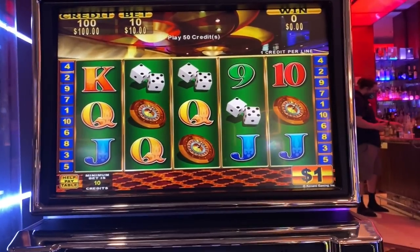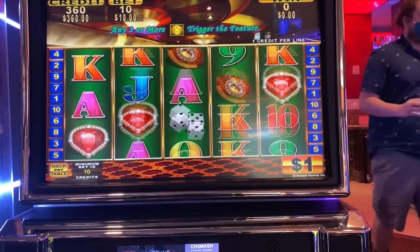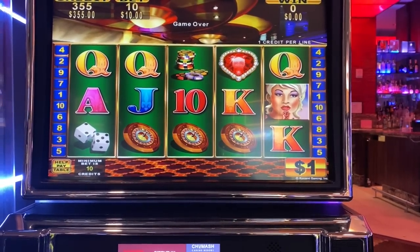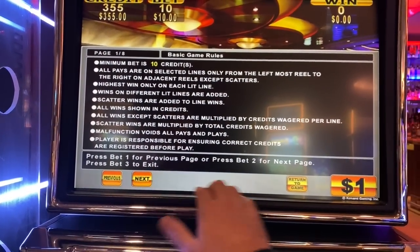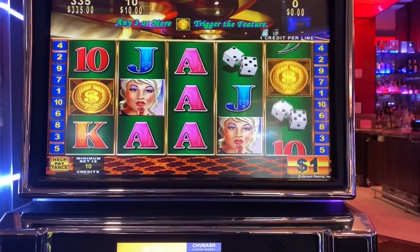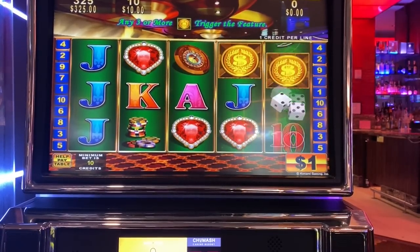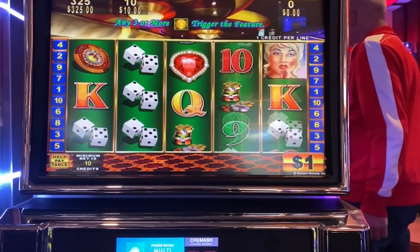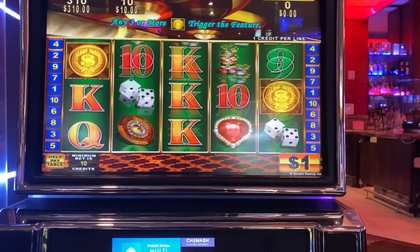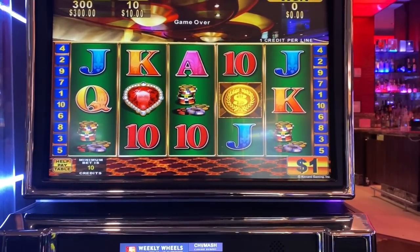Alrighty, we're doing a high limit game here. 10 bucks a spin. Oh, nice. 280 bucks on first spin. That's what you want to see. I don't even know what this is called. You know the name? Something chip. We'll play to 300. I'll take a quick profit. And that's one more, oh, two more. And last one. That was short and quick, 300 bucks.